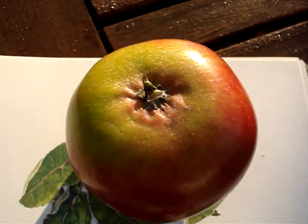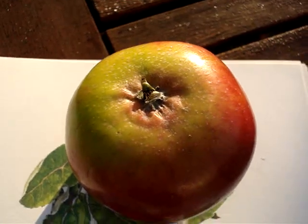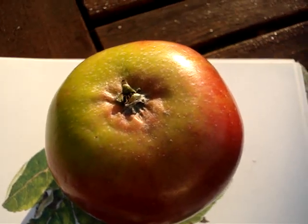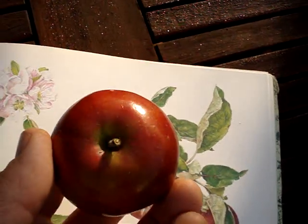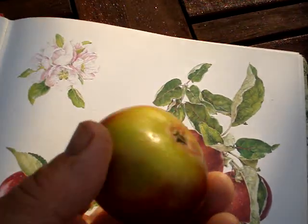The tree is upright to spreading, moderately vigorous and a spur bearer. It can be rather susceptible to scab, but we find it's average in that respect. Cropping is moderate to heavy. The attractive fruits, and you have to agree they are attractive, but I think most apples are, have a lovely fruity flavour, sweet, juicy and crisp. Trees available from a few nurseries.